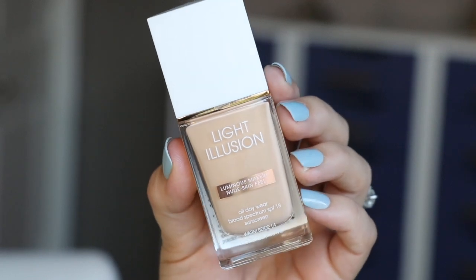Alrighty, now let's talk about the top 5, first of which I am so excited to include in here, and I was a little nervous I wouldn't get to. It's the foundation, the Light Illusion Luminous Makeup All Day Wear Foundation. I had some serious issues with this during the first few times I wore this. In that all day wear test, it got super patchy in my chin area, just kind of broke apart.